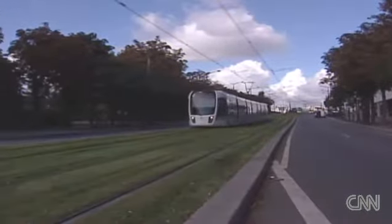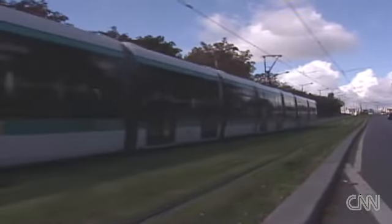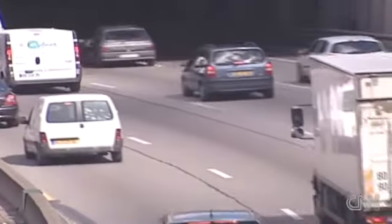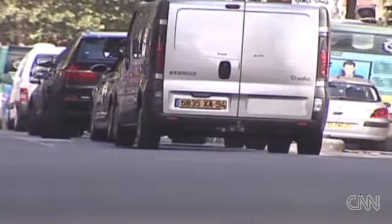And so the city has gone to some lengths to improve the air, including constructing more public transportation like tramways, backing a bicycle lending scheme, and discouraging automobile traffic, something that has reduced the number of cars coming into the city each day by a quarter.